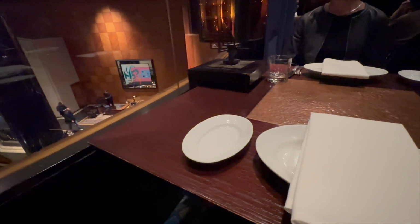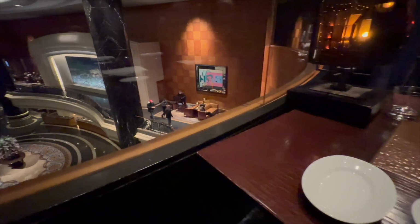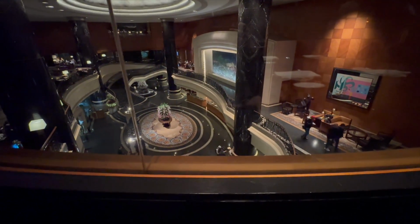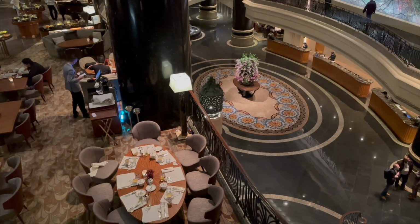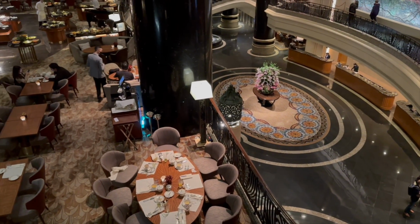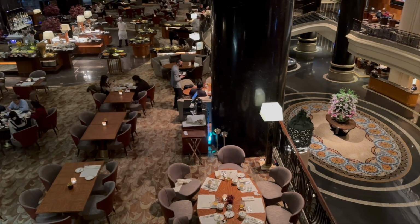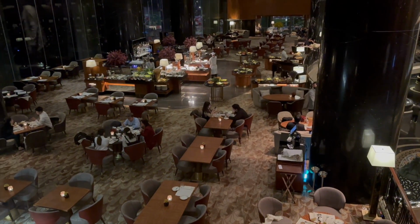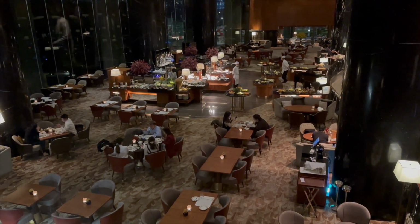You can see it here. From the table you actually get a view into the lobby, so you're kind of on the second or third-ish floor, and you can have a nice overview of what's going on in the lobby and in this lobby cafe where they often have live music. So it's actually quite interesting to see it from up there.